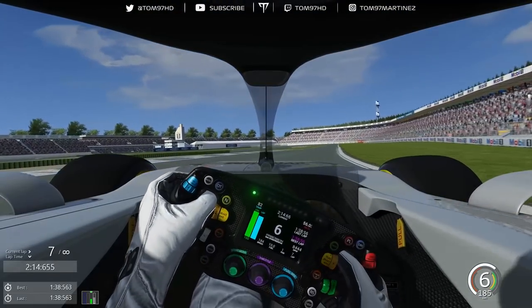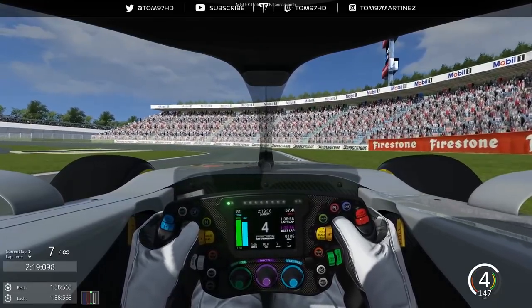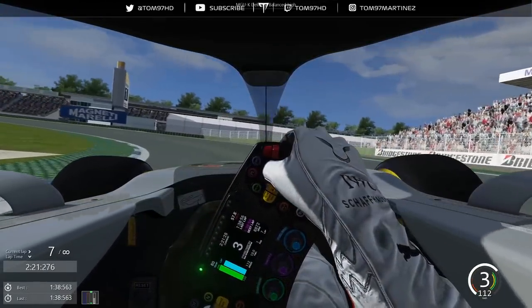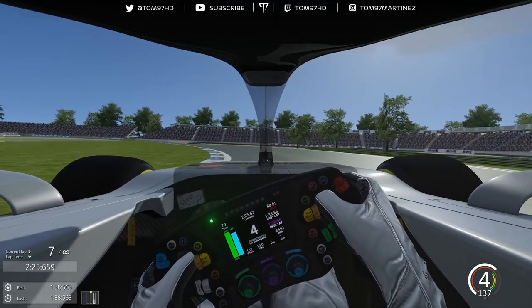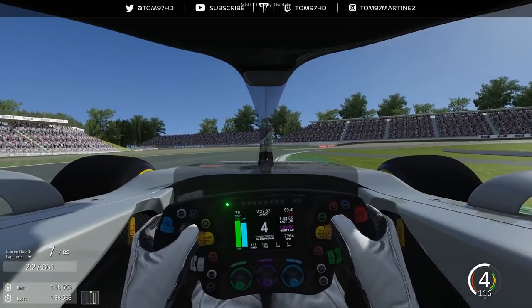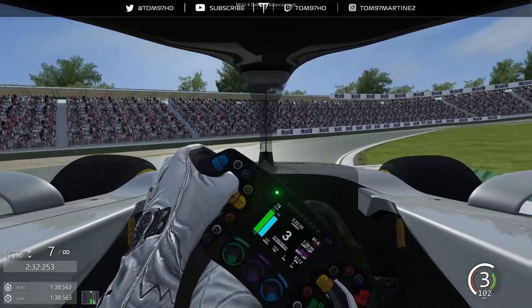Okay, so we've made the changes. I'm now going to turn the engine up to full power. Well, not full. I'll go balanced high, I think, because I'll be more flexible. Balanced high is going to be the main mode. I think I've got top speed, overtake, and hot lap, but we'll do balanced high for the lap, because then we won't run out.